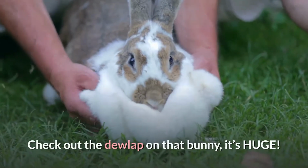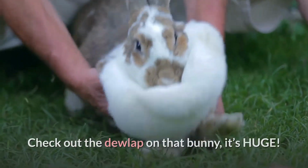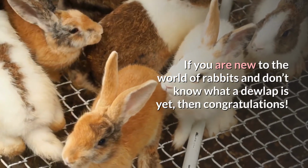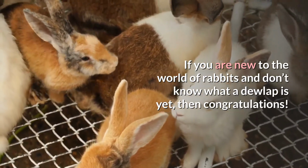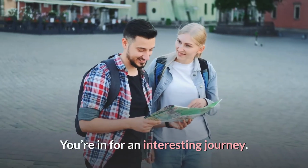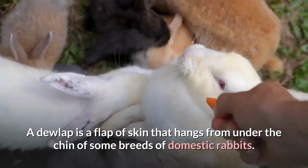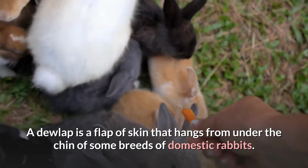Check out the dewlap on that bunny, it's huge. If you are new to the world of rabbits and don't know what a dewlap is yet, then congratulations. You're in for an interesting journey. A dewlap is a flap of skin that hangs from under the chin of some breeds of domestic rabbits.